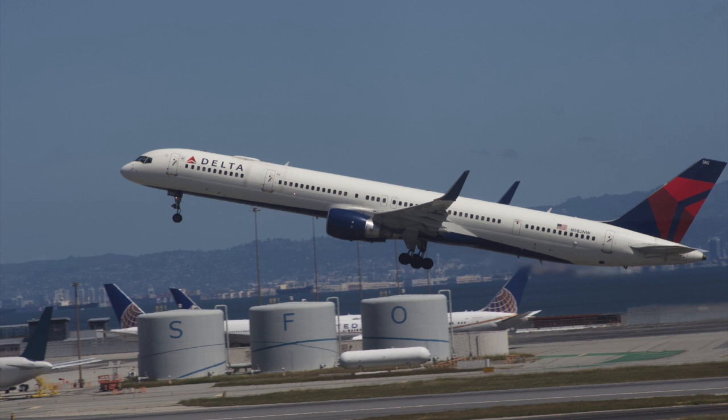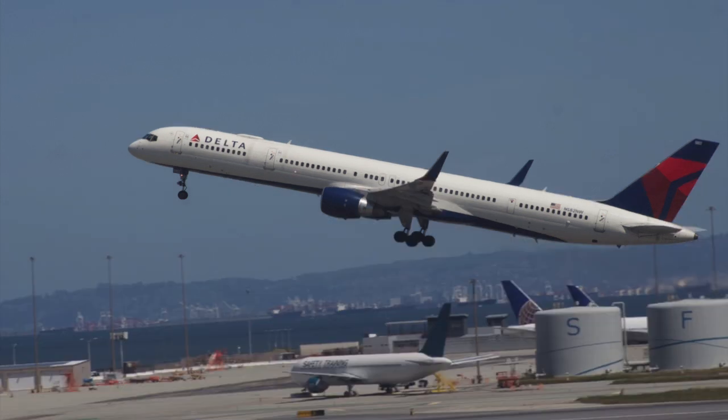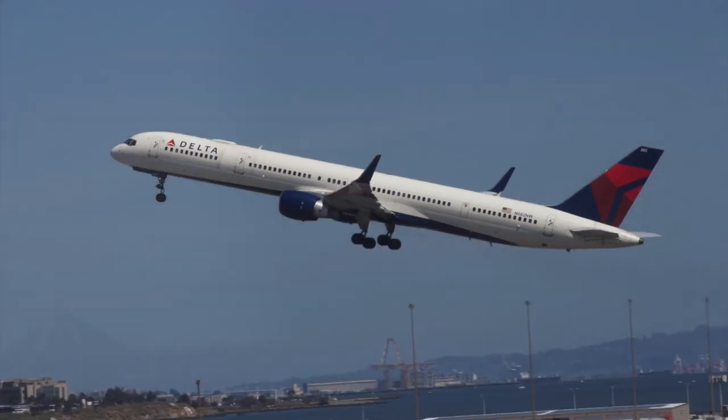Next up, ooh yes, we have a Delta Airlines Boeing 757-300, and yeah, really nice to see the long pencil again. And this aircraft is going to be heading out to Atlanta Hartsfield-Jackson International Airport as Delta Flight 916. And yeah, very nice aircraft right there. And this aircraft is registered N582NW. So yeah, really nice to see another 757-300.